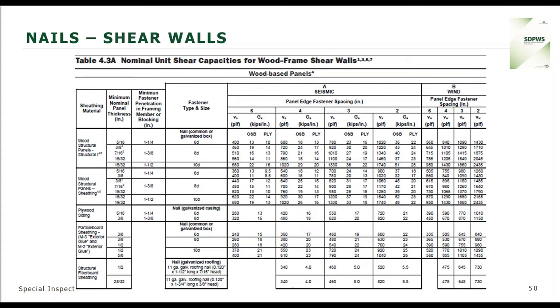Now, to utilize these two tables, the nails need to meet all 3 criteria. They need to be common or galvanized box nails. They need to be of the fastener type and size, which is the 8 penny. And then they need to have the minimum penetration, all 3. So in other words, it just can't meet the minimum penetration with the same diameter. That doesn't meet the criteria of these tables. It's got to be a common or a galvanized box nail for the shear walls, and then a common nail for the diaphragm.